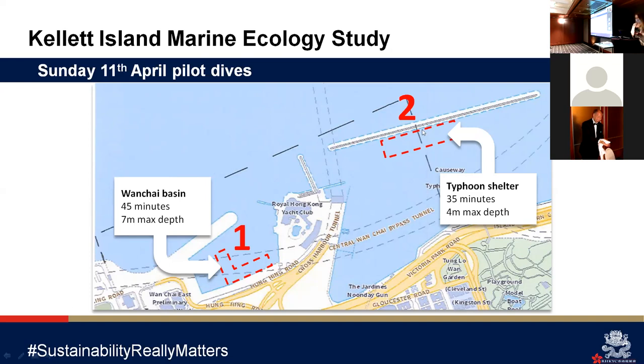The second dive that we did, we dove the Typhoon Shelter on the inside of the wall, very close to where a lot of our big boats live. We did a 35-minute dive there with a max depth of about 4 meters, so a bit more shallow.